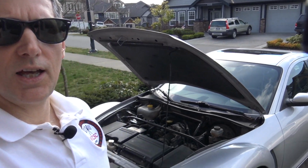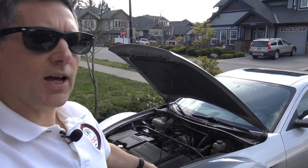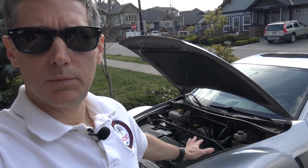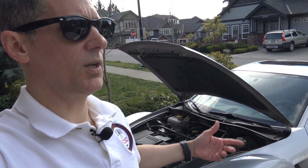It's extremely well balanced, 50-50 weight balance, has a lot of high-tech features. As I mentioned before, the extremely high red line really helps you out because you don't have to shift as much. And I notice when I'm driving the 911, which has a 6,000-something RPM rev limit, I run out of engine RPMs really quickly.